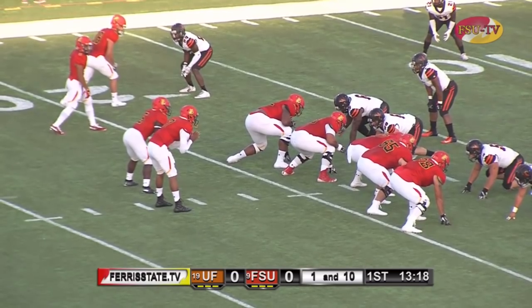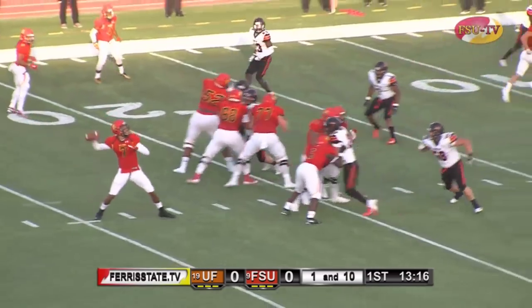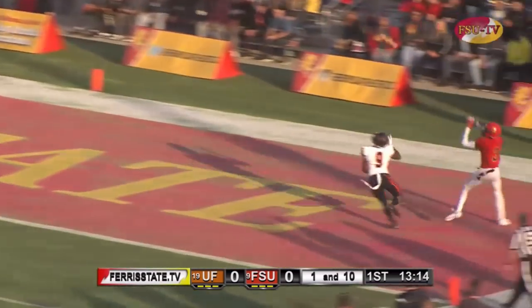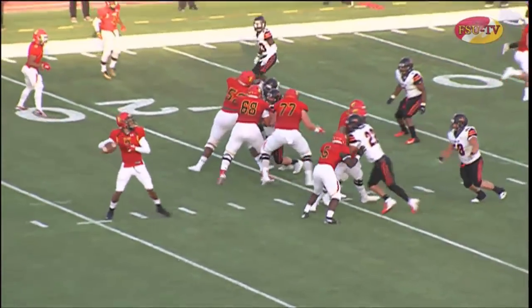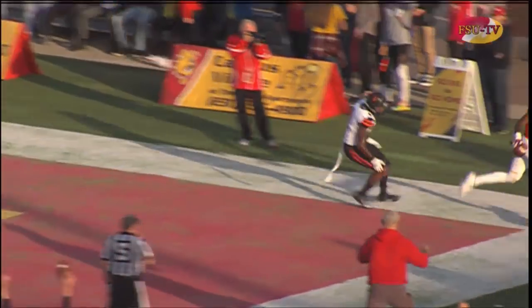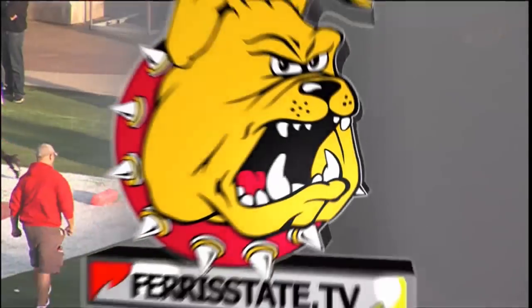With the trips trio to the left side. Back to throw to the right, though. Looking for the end zone. Keandre Craig, touchdown Bulldogs! And what did we say? Who do we want to get involved in this game? We talked about Keandre Craig and Rob. They targeted him a little bit early in the East drop.